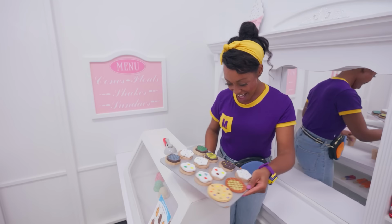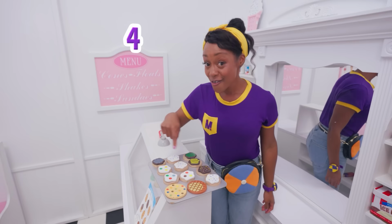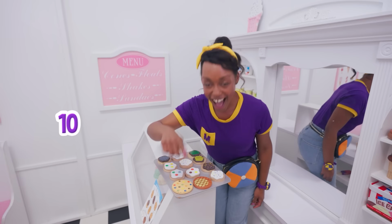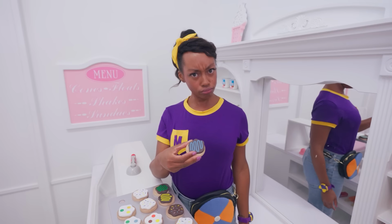Whoa, they smell delicious. Let's count them. One, two, three, four, five, six, seven, eight, nine, 10, 11, 12. 12 crispy cookies. Let's taste one. That's delicious. Would you like a bite? There you go.